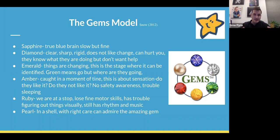Amber is focused on sensation. They're caught in this moment of time. This is about sensation. Do they like it? Do they not like it? These ambers, they don't have any safety awareness. They also have trouble sleeping.